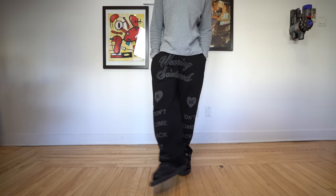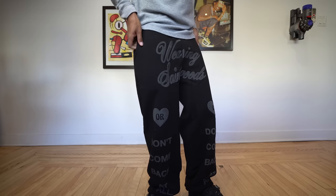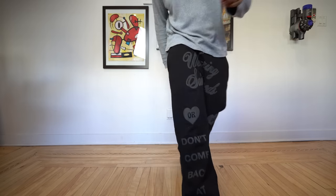This is a great airport fit. Need to do some traveling so I could wear this thing head to toe and just get ultra cozy with it. So really love this sweatsuit. Gonna be wearing this a whole lot throughout the holiday season. Let's get to the rest of the pieces.